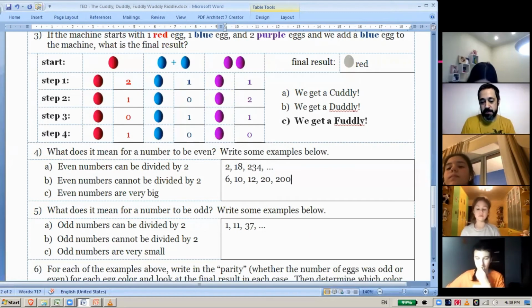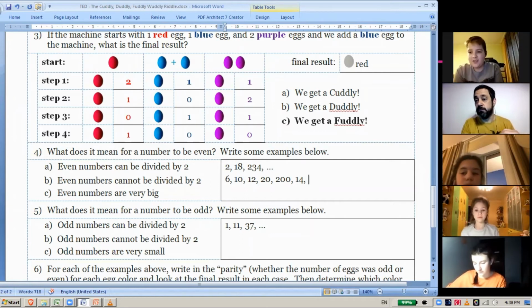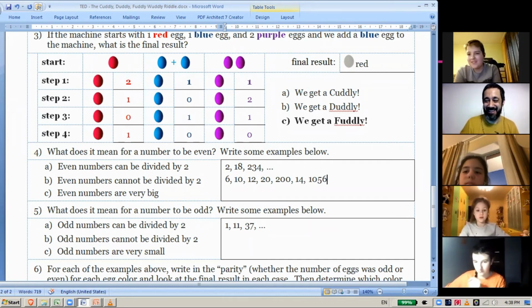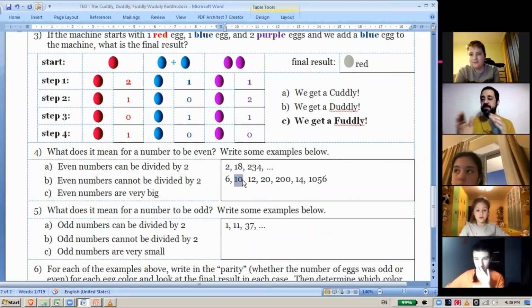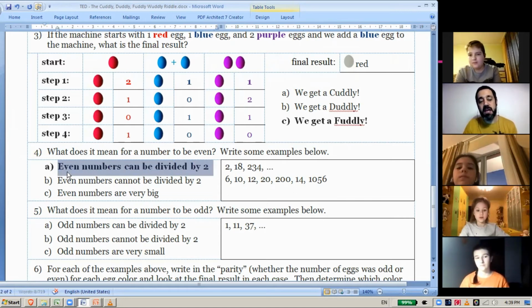Lisa, do you know any even numbers? 14. 14. Okay, good. Kirill, do you know any even numbers? 1056. Okay, 1056. Like that? Yes. Okay, good. So that one's rather large, okay? So all of these numbers, what do they have in common? They can be split right in half, right? So half of 2 is 1, half of 18 is 9, half of 10 is 5. So they are evenly divisible by 2. Even numbers can be divided by 2.